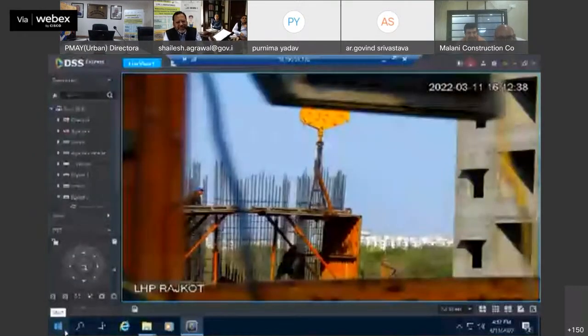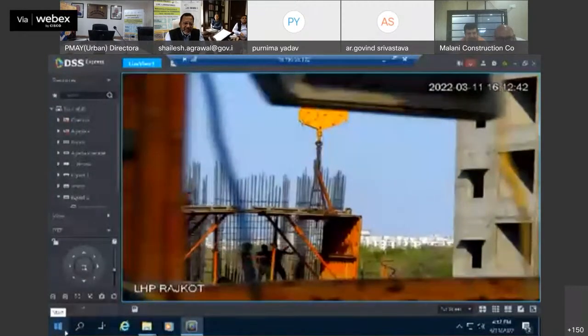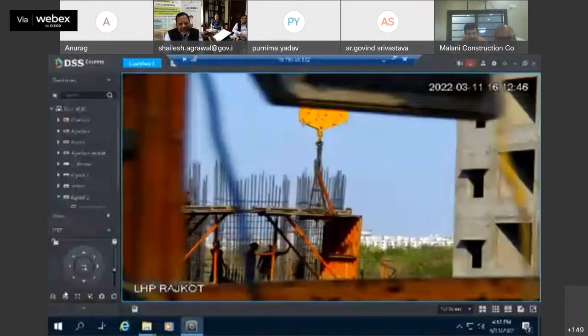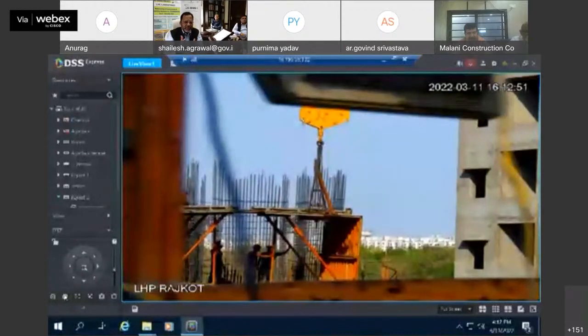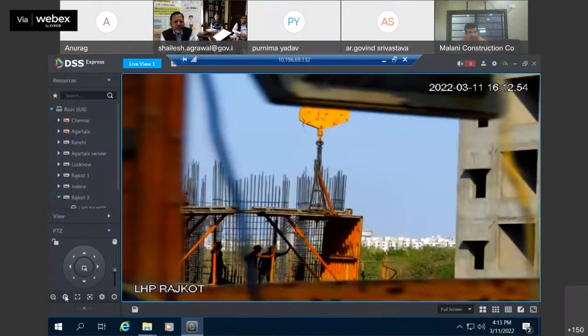Now you can see they are putting the other L of the tunnel form in position. It takes some time because you have to put it perfectly. Once you put it, you have to check it for plumb, verticalness and horizontalness. All those things need to be checked before concreting, because if you don't put it properly in position and then do the concreting, the entire thing will go to waste. So you have to check plumb, horizontal, vertical, sway, deflection, everything.